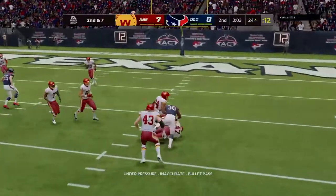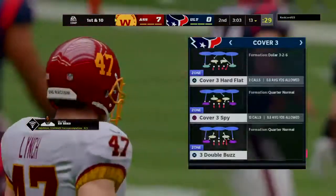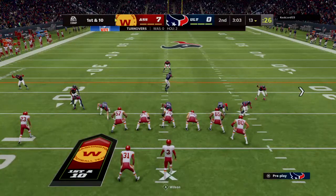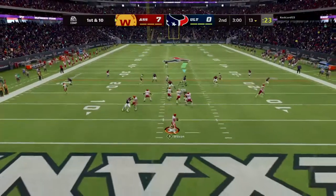Oh, that's into double coverage and intercepted. Picked up by the Hall of Famer John Lynch. So that's back-to-back drives where they've thrown an interception. Ordinarily, we look at the offense and say, what's going on with your scheme? Maybe we should look at the defense and just give them a whole lot of credit. They've got them frustrated right now.